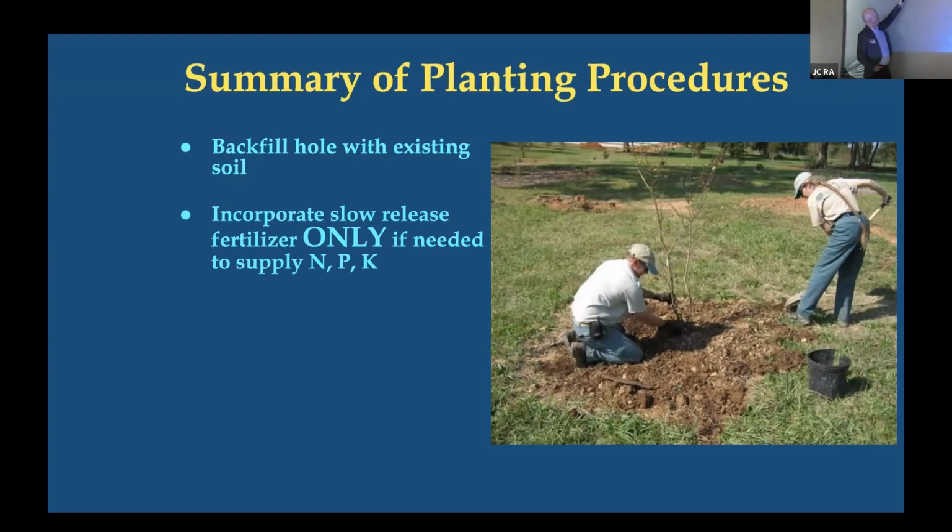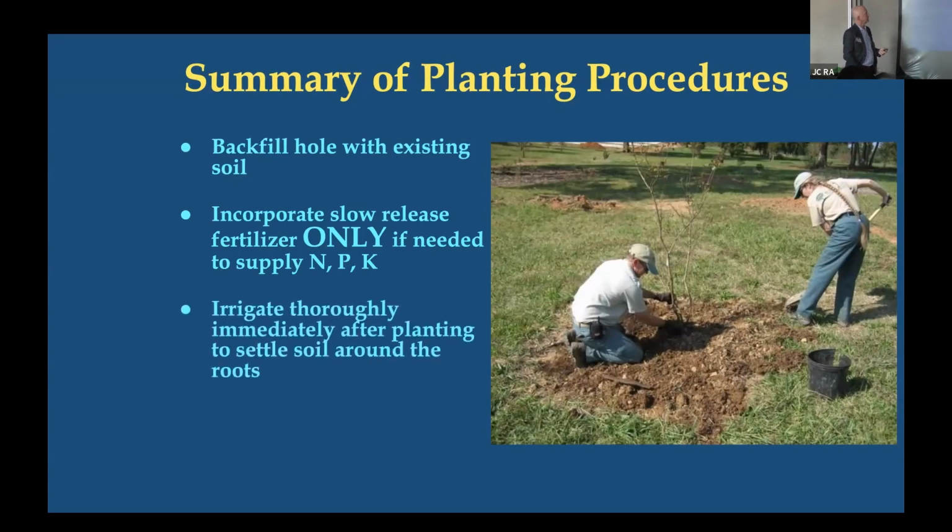Use fertilizer only if you've had a soil test and it says that you need it. You generally don't need to fertilize new trees. The organic matter is going to do a world of good when you put mulch back on. Irrigate thoroughly because you've just ripped up that nice new soft root system and it's going to help settle the soil around the plant. And mulch, the most important, cheapest, easiest way to improve that plant's health is to add that organic matter.